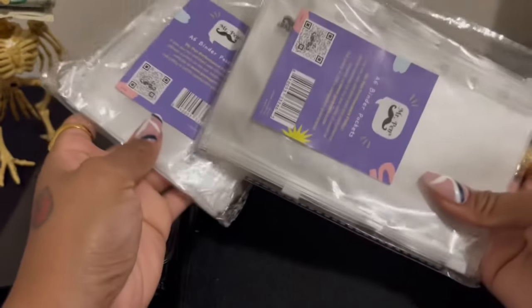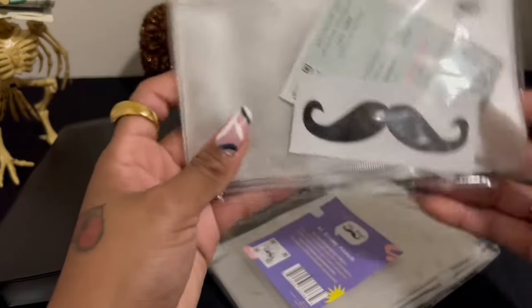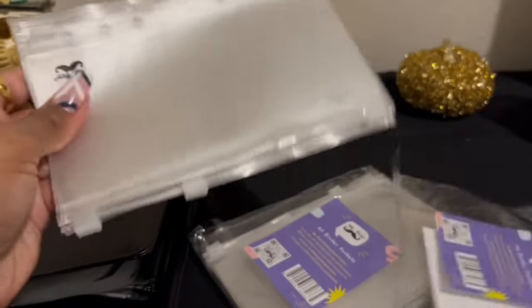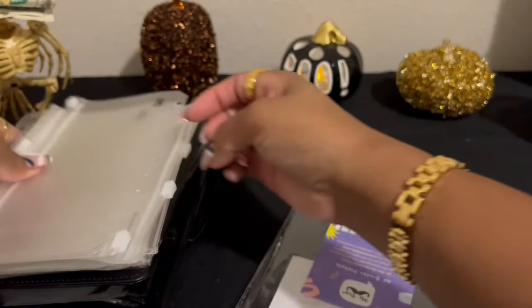All right, and I also ordered these two packs of envelopes. It's from whatever this brand is, A6 Binder Pockets Mr. Pen from Amazon. Like I said, I'll put the price somewhere over here. I bought two packs. So in each pack, it comes with 1, 2, 3, 4, 5, 6, 7, 8. So it comes with 8 of these clear ones. So I'll just go ahead and leave those out.